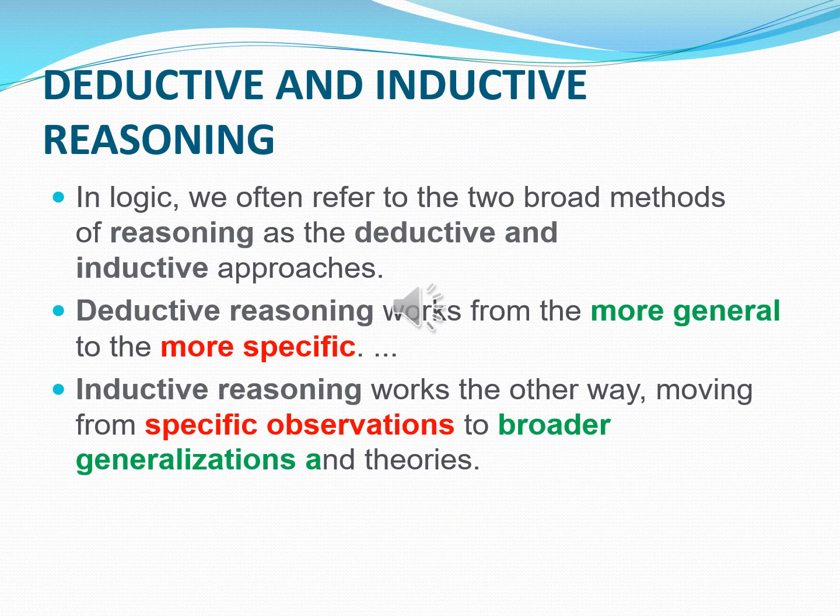After defining critical thinking and intuition, let's discuss the main methods of reasoning in philosophy or in all other fields of knowledge. Those are deductive and inductive. In logic, we often refer to the two broad methods of reasoning as the deductive and inductive approaches. Deductive reasoning works from the more general to the more specific.